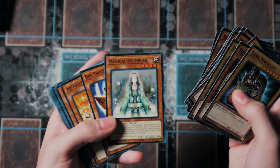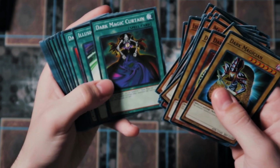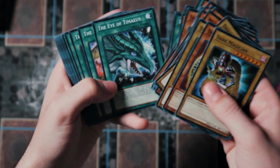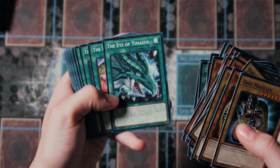Doesn't this involve spell counters? Maybe we could actually play this. Nah, there's no way we can play this. Absolute Crusaders, Dark Magic Curtain reprint, common, Illusion Magic. Some cool things here. Oh, the Eye of Timaeus. I didn't even realize it's got a reprint in this. That's kind of neat. I think you could only get this in Secret Rare.